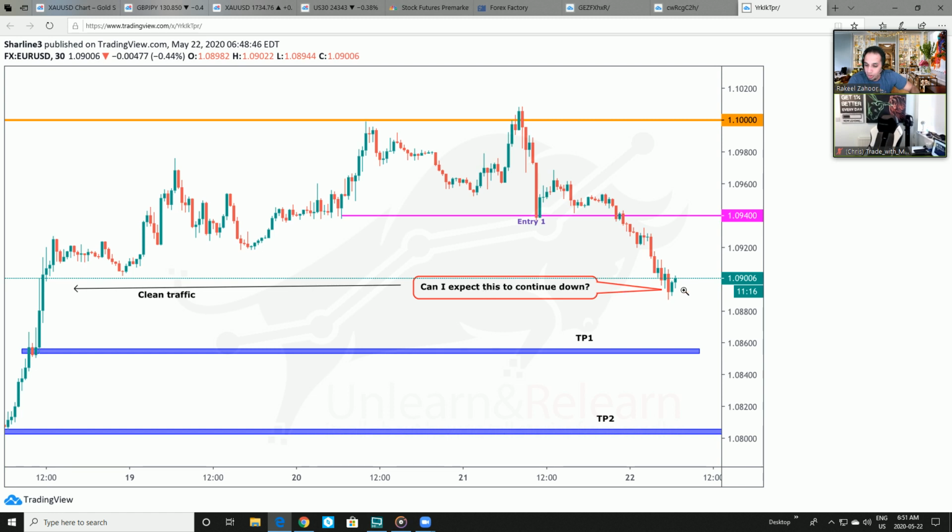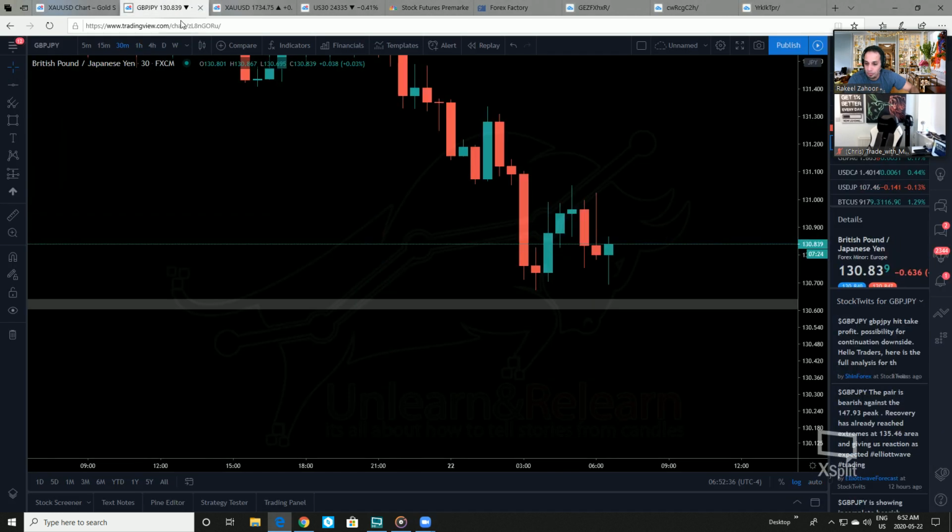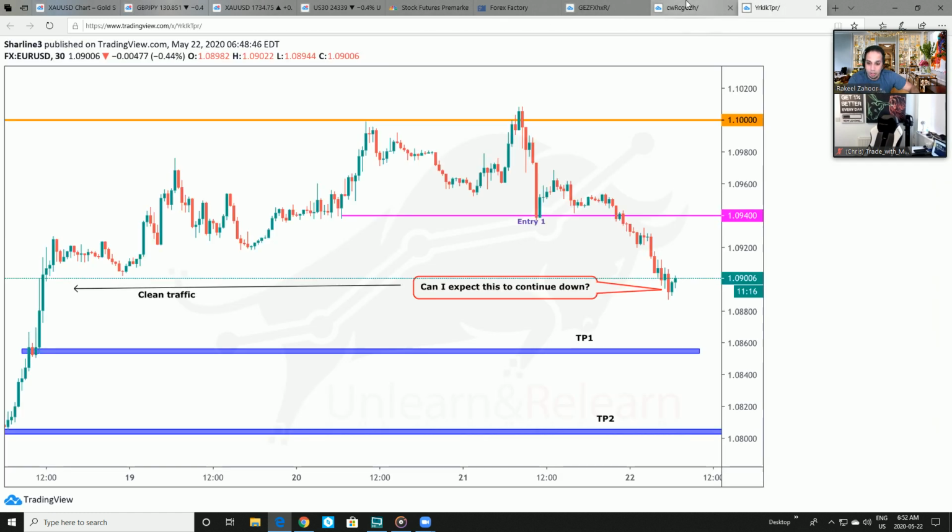Can I expect this to continue down, Euro USD? Yeah, I mean it's creating a low over here. So once it's creating a low, you'd want to see if it creates a minor resistance to continue down to retest this low and then hopefully continue down further. But you have to be cognizant of the fact that for this to happen, you would want euro to be very, very weak and you would want the dollar to be strong. So it gets very difficult to trade Euro USD. That's why I think looking for confirmations on US 30 for bearish candles there would be very important to indicate now we're going to continue down.